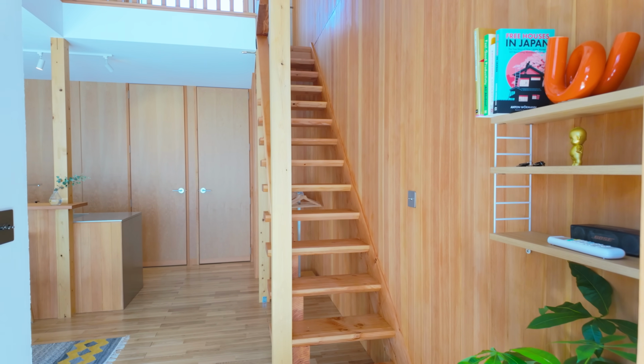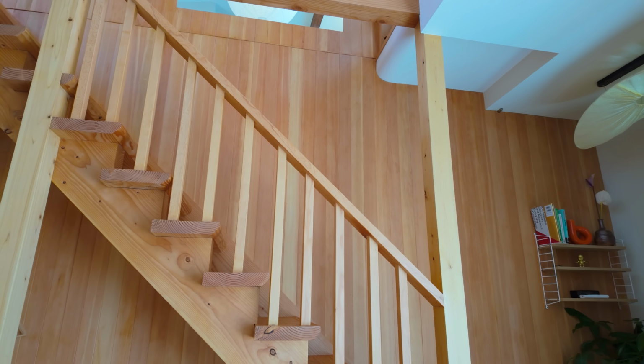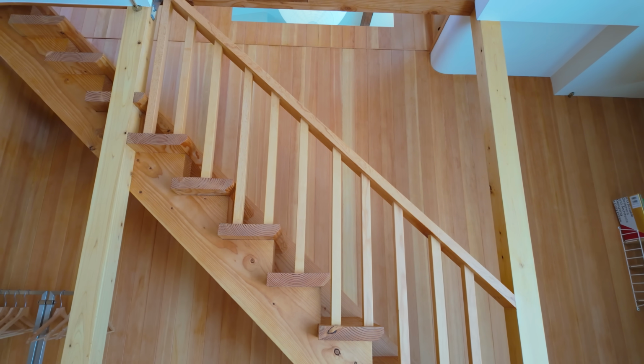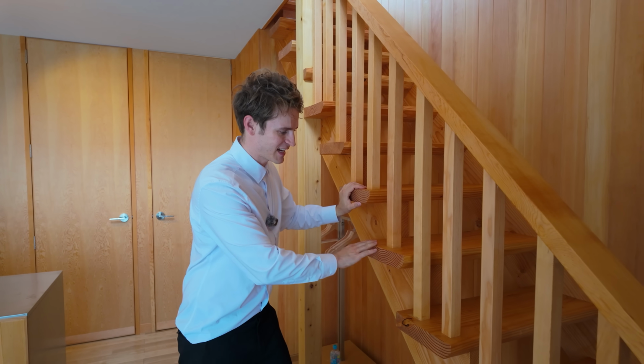Another thing that's modeled after Sangenjaya house actually is this staircase. Many people love about that house the airiness and the staircase. So we modeled this with the exact same measurements.